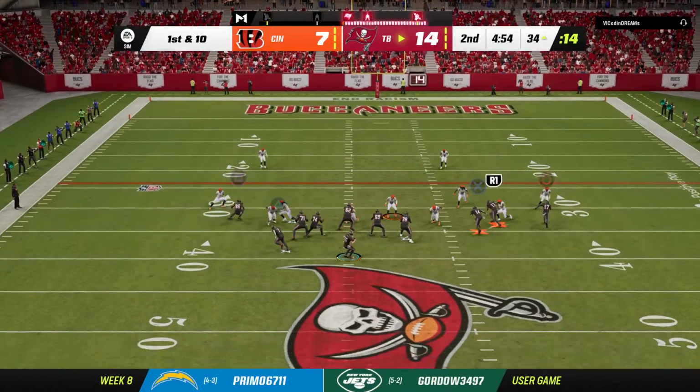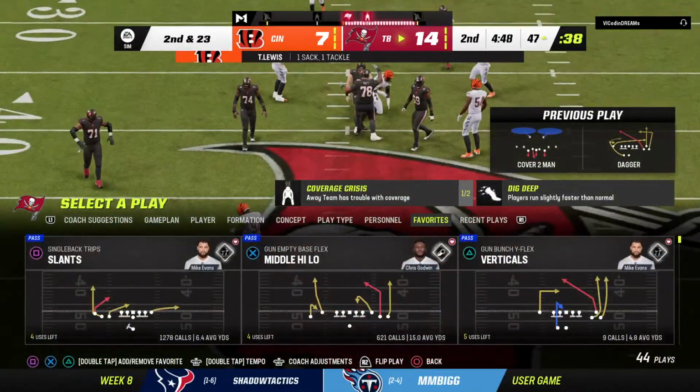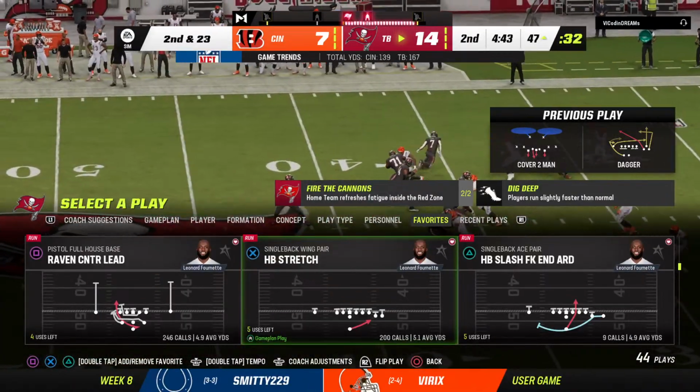He's been a big play guy from the word go and continues to be one. The Bengal pressure gets him that time. Down he goes. Terrell Lewis. What a play by him. That's going to go as a loss of 13.